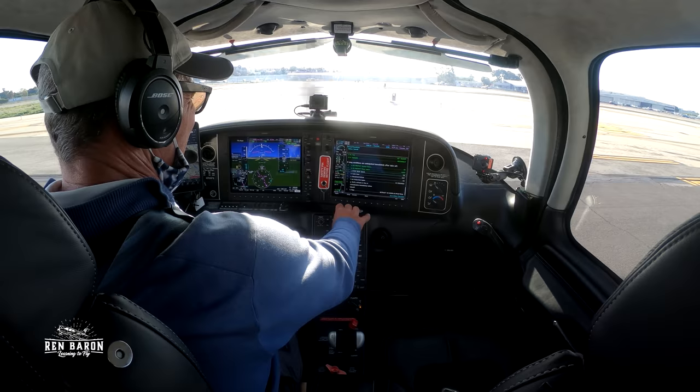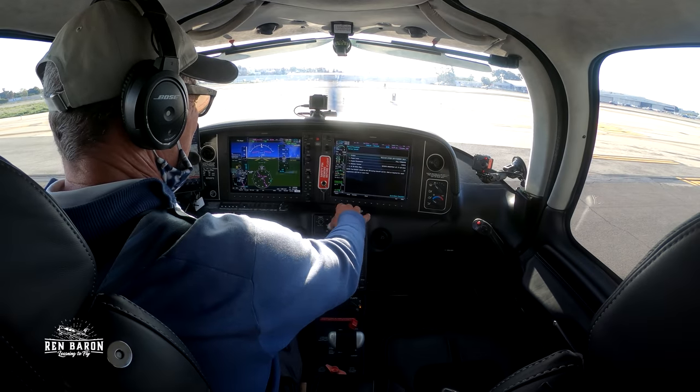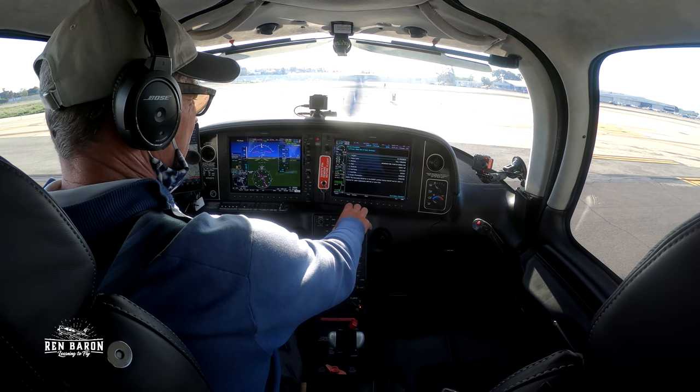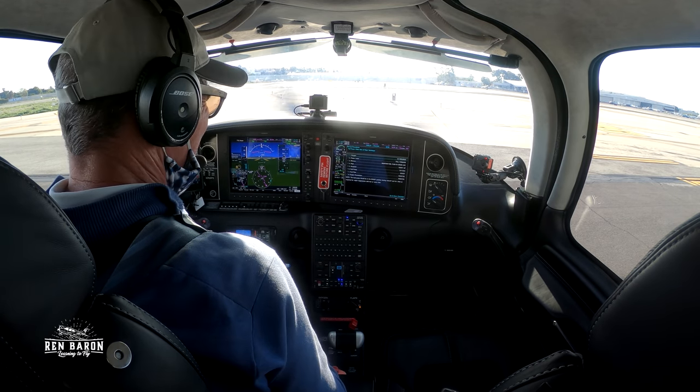Trim is set. No feed icing conditions out of the box here. So let's go to our checklist, which will be our full power climb bridge and peak technique. Okay, I think we're ready to go.